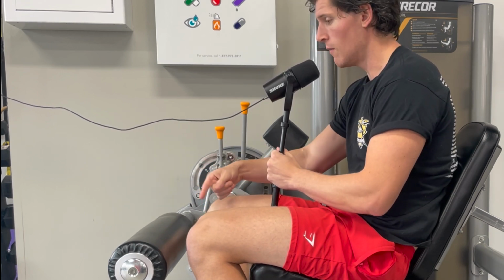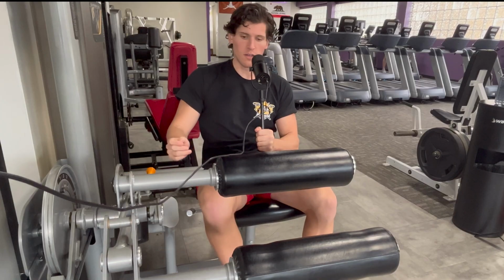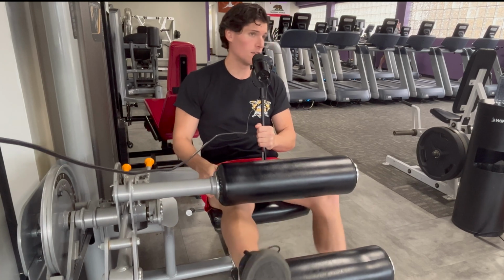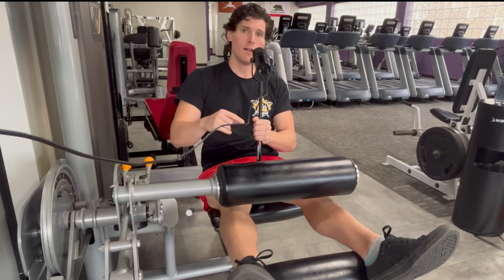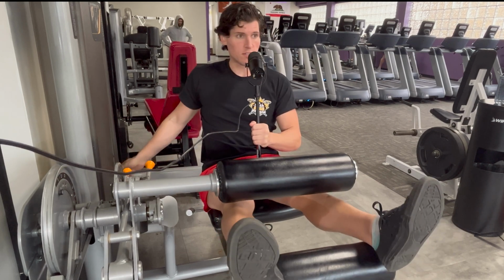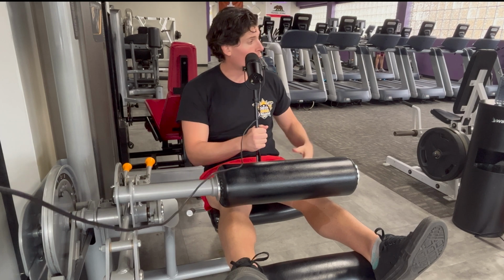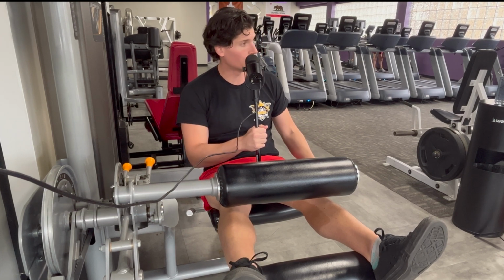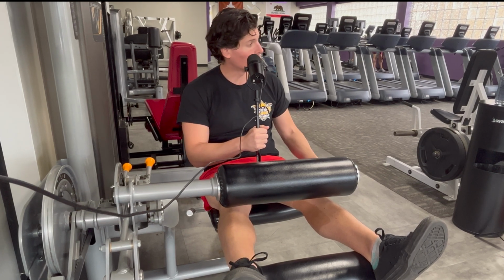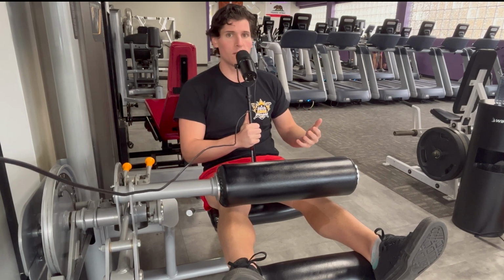So from here, I'm now going to change this so that we can do hamstring curls. Now, not every gym is going to have a setup like this. This is really great for me so I can go from one exercise to the other without doing too much of a setup change. Now, one of the nice things about doing it this way is while my quads are resting, my hamstrings are working. While my hamstrings are working, my quads are resting.